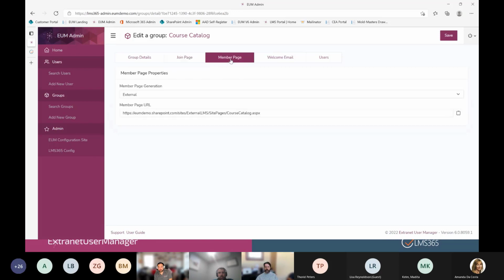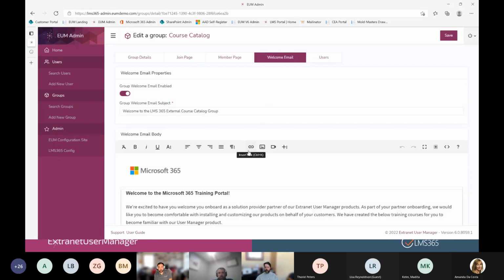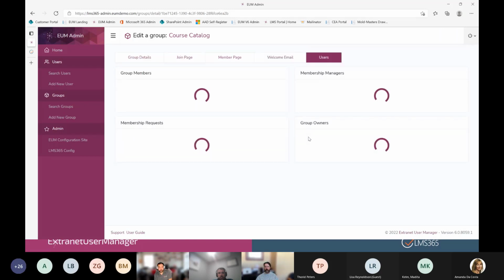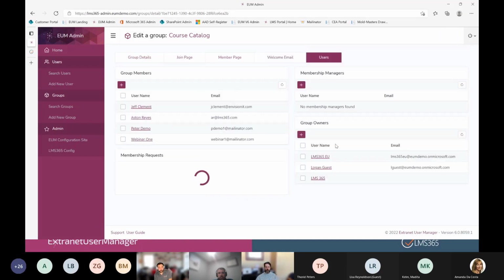And then once you're in, where does it link to? Well, this is actually a URL into SharePoint Online to the course catalog. So we'll show you what that experience looks like. And then there's a welcome email that you define to say, hey, when somebody gets added to this group, regardless of how they came in, they get this email, which is completely branded, and who it comes from is under your control. In this case, we've said, hey, just have that link go straight to the course catalog itself. And then we can see who's actually in the group from a members, owners, membership managers. We'll come back to this page in a second.